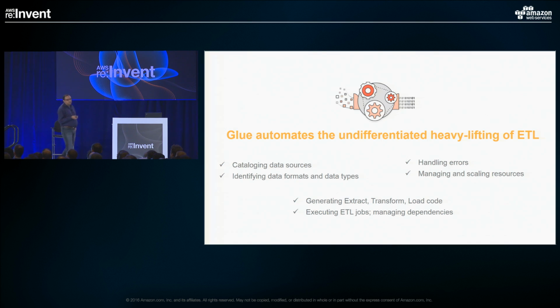And so what we're doing is, it's the classic AWS story, undifferentiated heavy lifting, in this case for ETL. So what we do is we catalog your data sources, we identify your formats and data types, we handle errors and manage and scale resources. Those are the sorts of things lots of people miss when they're coding the happy path, and just generate code and execute ETL jobs.